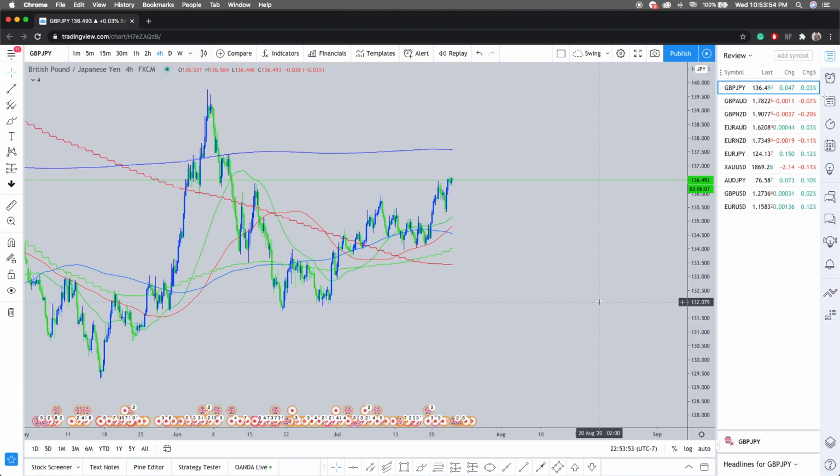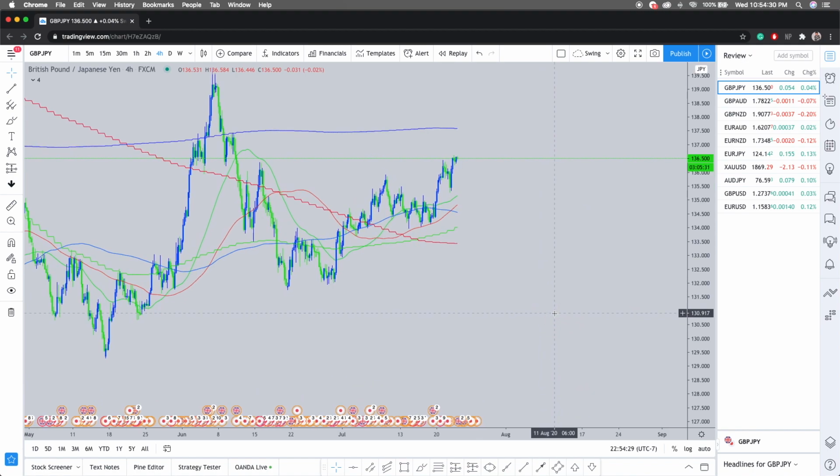So if you only look at a couple pairs, you become intimate with them. You learn how they move. You learn what time of day they're most active, when they're not. You really just have a much clearer picture. And especially if you're trading with fundamental analysis as well, you have a much better idea. I only look at the fundamentals for these currencies, so I basically know these forwards and backwards, right? And that's what allows me to be profitable.